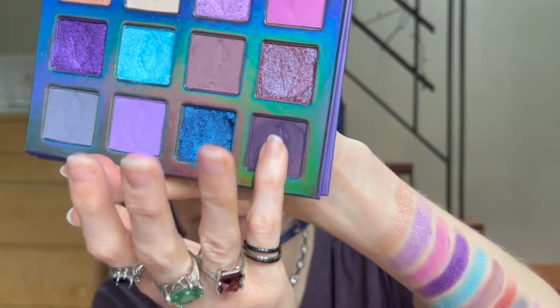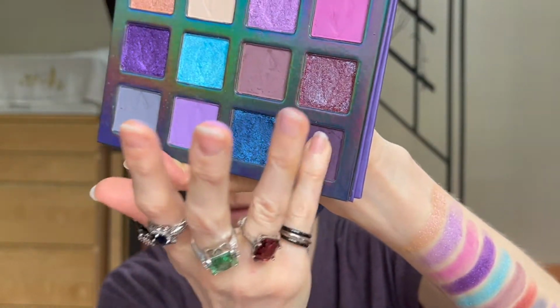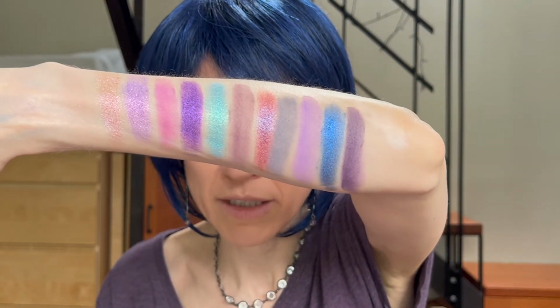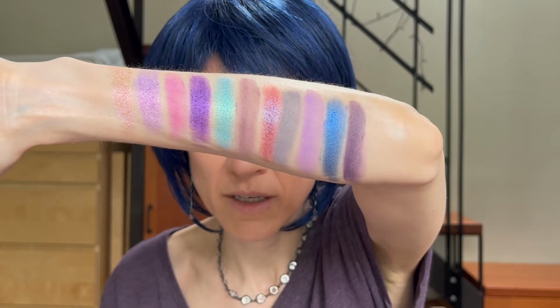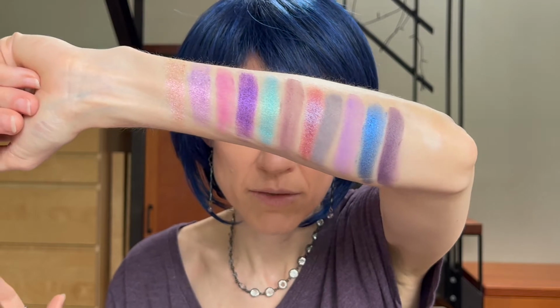And this last shade is called Midnight, and it is a very deep sort of plummy purple. Almost with a hint of brown in there. I like how deep it is. I think that's nice for the palette. I think that's gonna have the most depth of any of these shades.